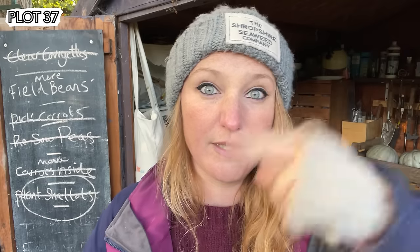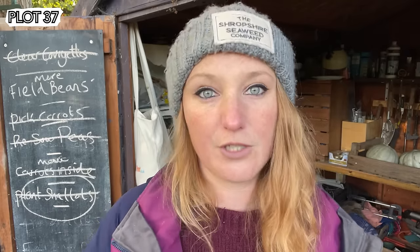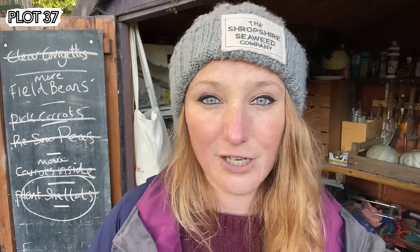Talking of beans though, just noticed that the field beans have come up in the three beds that we put them in the other week. I've still got another couple of beds to put them in, and I've got so much clearing to do. All the stuff like the outdoor aubergines, the arches, so all the beans over the arches, they're all ready to come down, apart from the achocha, which still seems to be going strong for some reason. Yeah, but lots of clearing, lots of mulching. It's that kind of time of year.